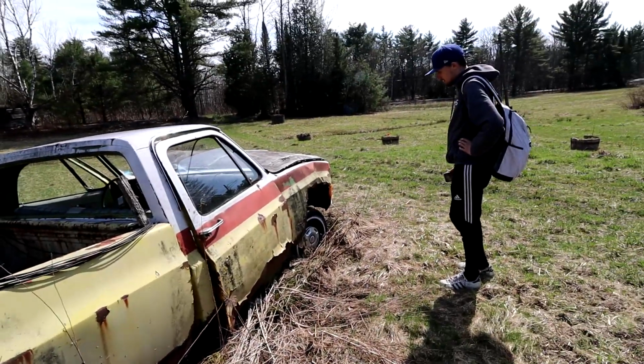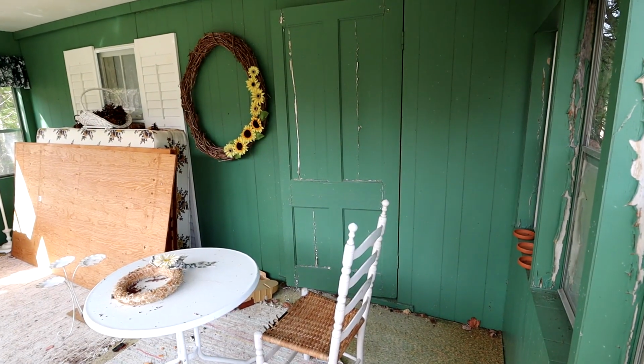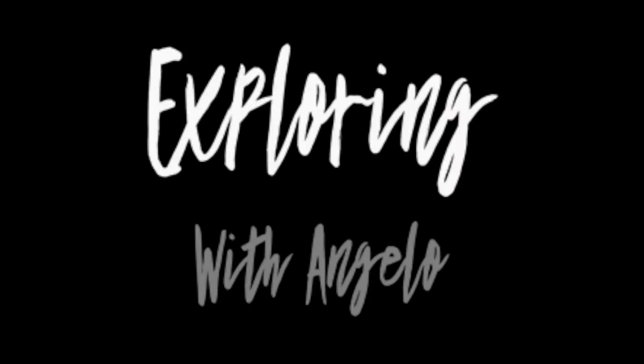Been here a long time. Wow. Whoa. My god. That's crazy. Oh, that was creepy. That door literally just opened on its own. Because we're absolutely risking our lives at this point. Oh my god, what the hell was that?